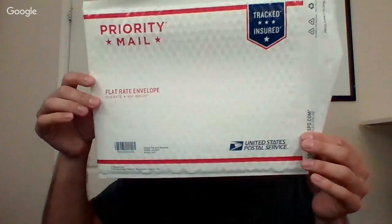And then also I have a tape measure so that I can see if it'll actually fit in the flat rate receptacle. Just to give you an idea, the padded flat rate envelope, which I don't have one with me, but Luke has one. He can hold it up real quick. Well, you guys can see here that padded flat rate envelope. For me, I can fit shoes size like 9.5 or 10 in there. Bigger than that, I can't.